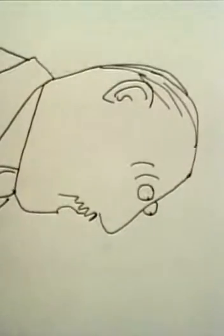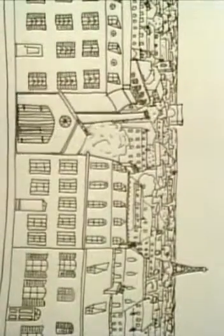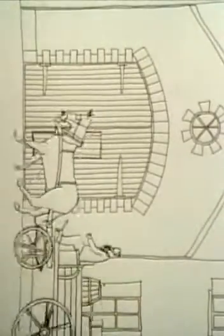However, his engine inspired other inventors, including a German wholesale grocery salesman called Nicholas Otto.